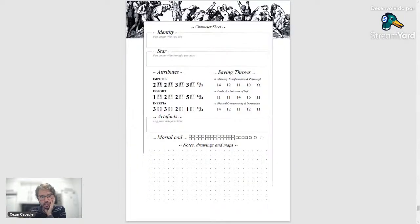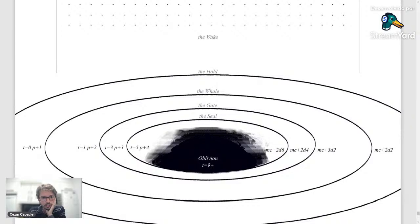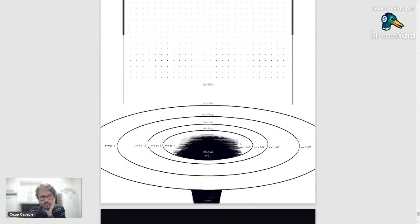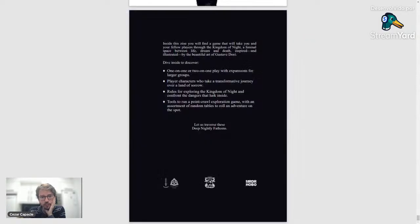And here's the character sheet. Okay. I quite like it. Very evocative. And this is the Dream Master sheet. Oh, okay. I'm super curious about this. It looks like rings of how deep you are into being lost forever. And this is the points for a point crawl, maybe, or just notes. I don't know. I'm so curious about it. Okay. And that's the end of it.